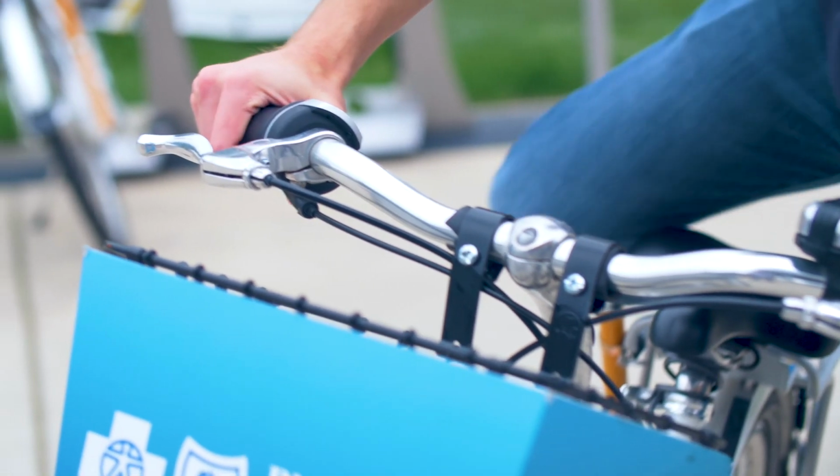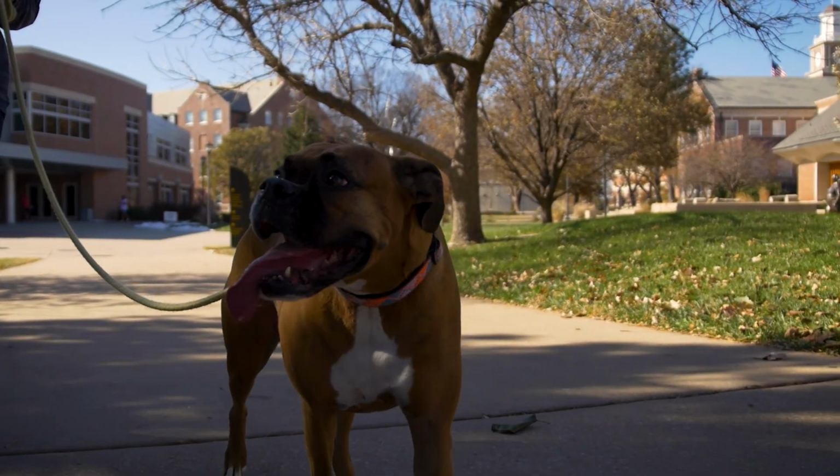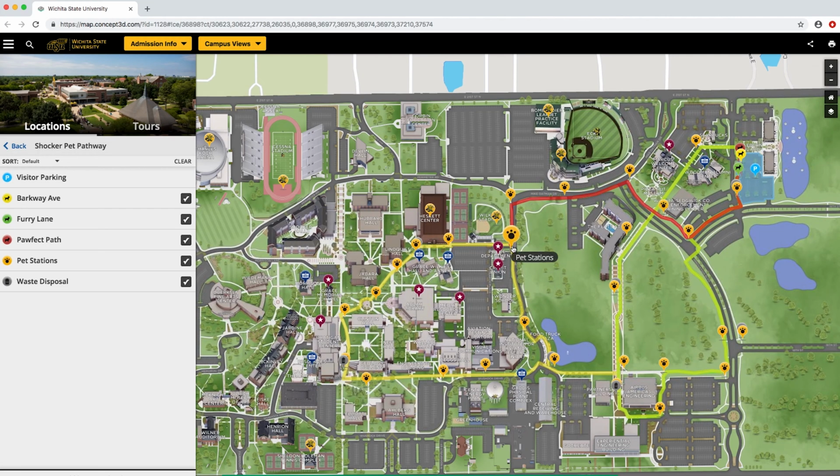You can take the tour through WSU Bike Share ICT, a bike transportation system to get around campus in style. Or take the Shocker Pet Pathway with your 4-legged friend. Treats and pet baggies are available along the path for your little loved one. Find the sculpture tour map and the Shocker Pet Pathway map by visiting wichita.edu.